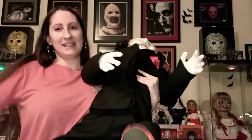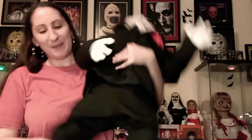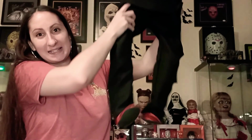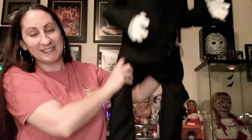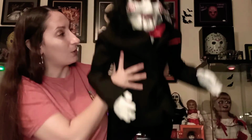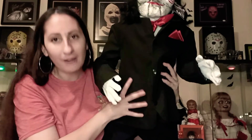I don't think I can get him all in the shot. I'm trying my best here, guys, but with these big things, it's hard to do. But anyway, you can see he's a pretty good size. So here's his little feet. And then I actually had him posed, and I will show you guys how I have him posed in a minute. But he's so lightweight. He's foam filled. He's just foam. I love that about him.